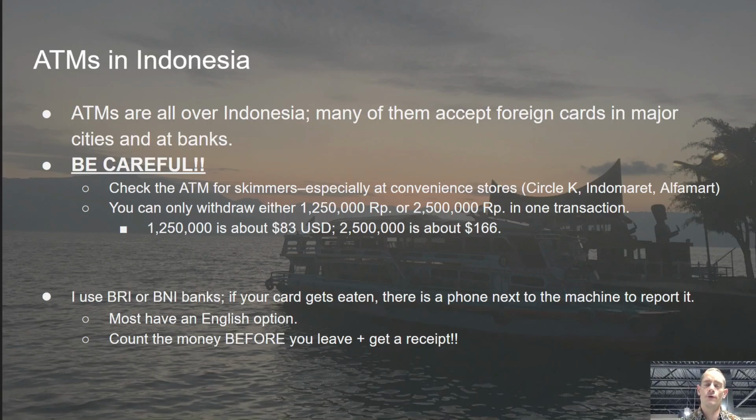And one last thing too that I forgot is don't forget your card in the ATM. So when you finish your transaction, sometimes it will just leave your card in the machine and you have to hit a button that says release card. If you wait too long, the machine will take your card and you will be completely SOL. So be very, very careful of that also. That's happened to me.